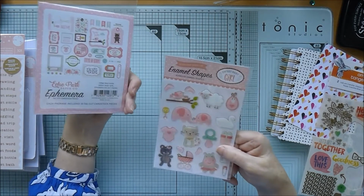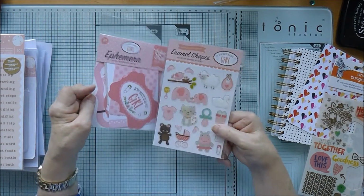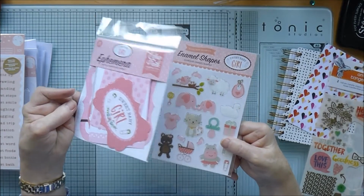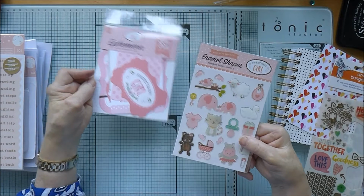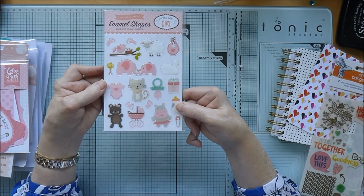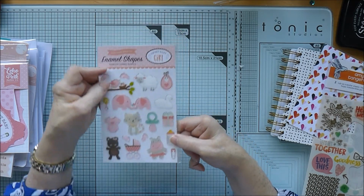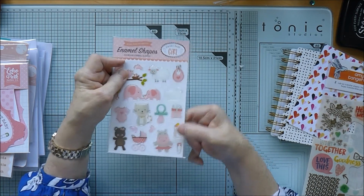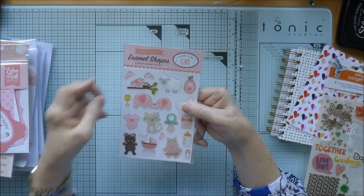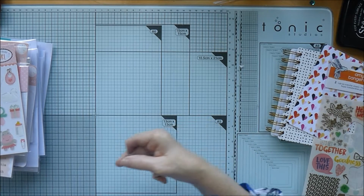They're slightly bigger, so they might work for backing. I'm not quite sure, but I'll also be using these for my scrapbook pages, obviously, so they might be more for that. And these are little enamel shapes, and they're adorable. Little sheep and elephants and gorgeous things. They might be a bit bulky, I'm not sure at the moment for that little book, but anything that I don't use in that will go into my scrapbook pages.